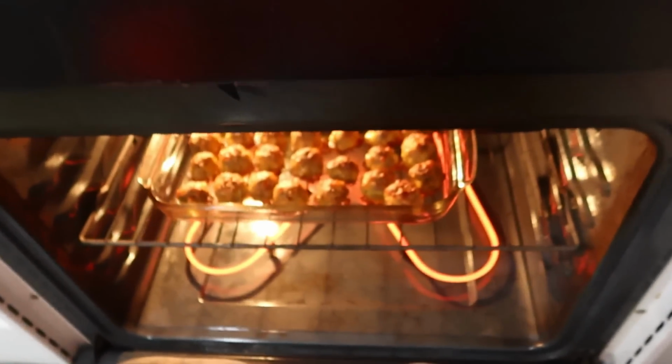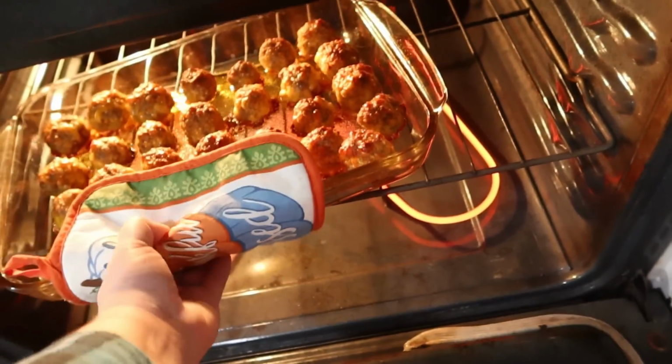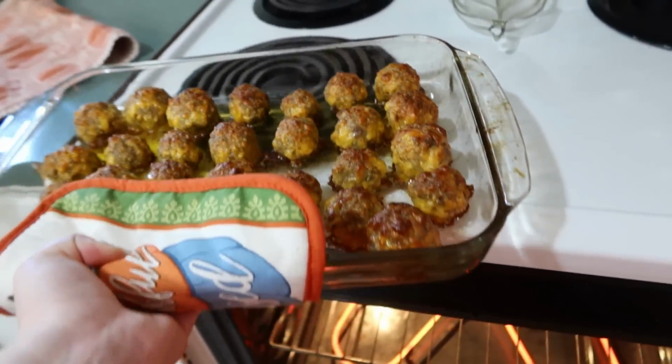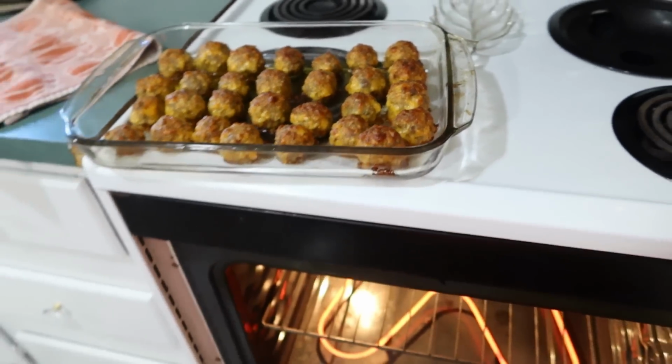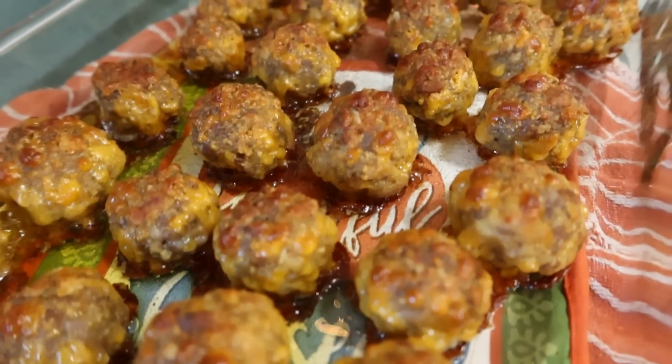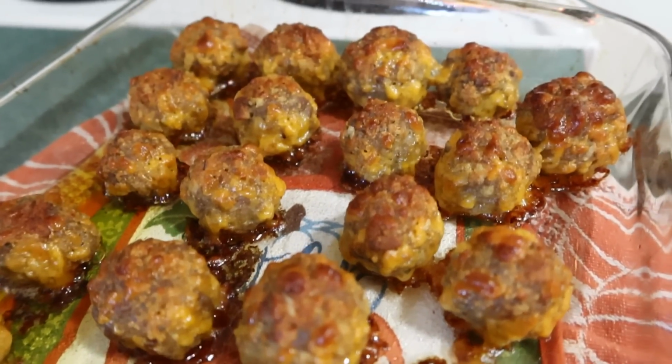Our sausage balls are done, y'all, and they tasted pretty good. Aaron said they're not like the best, but he's not really a fan of things like this. So if you like sausage balls, you should definitely try this recipe out.